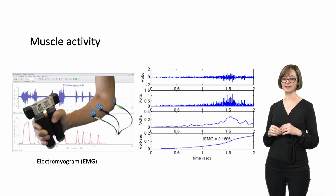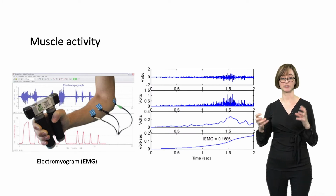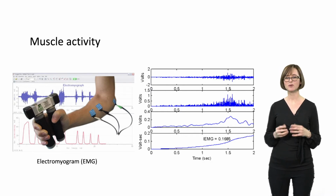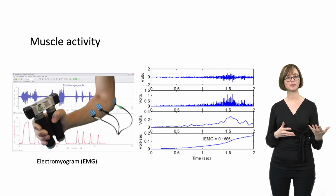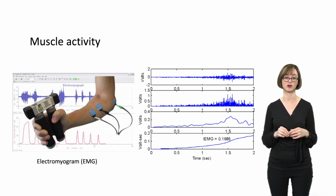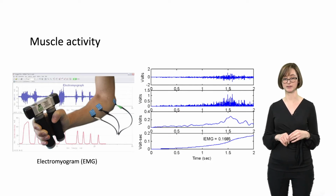When your muscles fire, each cell produces an electrical potential as it contracts, which is measured as an electromyogram. They don't all contract together, but their electrical potentials sum up to make a signal that you can measure in much the same way as an electrocardiogram. The heart is also a muscle.